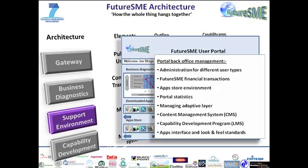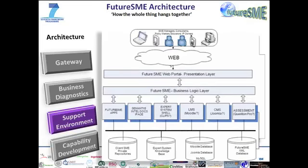The topology for the gateway consists of a user access via various web-enabled devices to the underlying system that supports the Future SME gateway. The systems that support the Future SME gateway include the application store, semantic intelligent management systems, an expert shell, a learning management system, a content management system, and an assessment management system. These are supported by various databases running in the background.